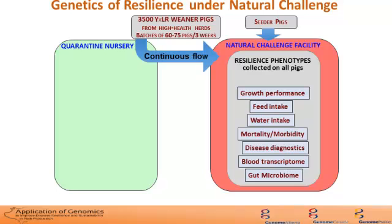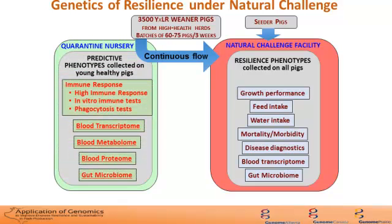And we're collecting lots of samples in the barn, immune response. Bonnie Mallard is applying some of her high immune response tests from University of Guelph. And as well, John and others are involved in doing several in vitro immune tests. We're also taking samples to look at the blood transcriptome, the blood metabolome, the blood proteome, and also the gut microbiome, and Megan will be interested in this. And again, this is done at a clean phase at a young age.